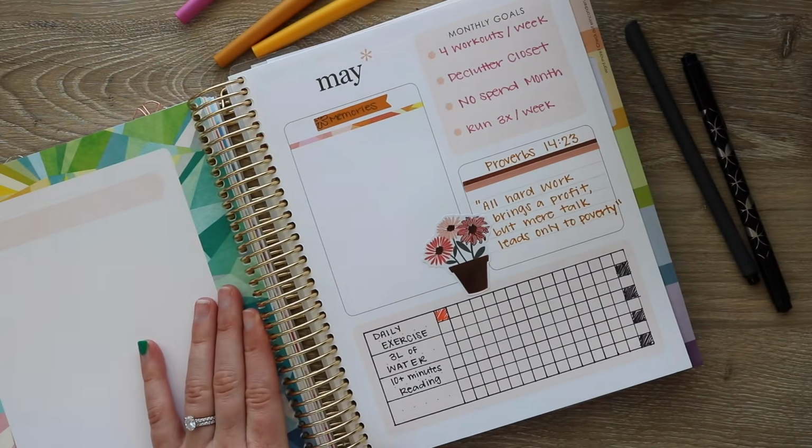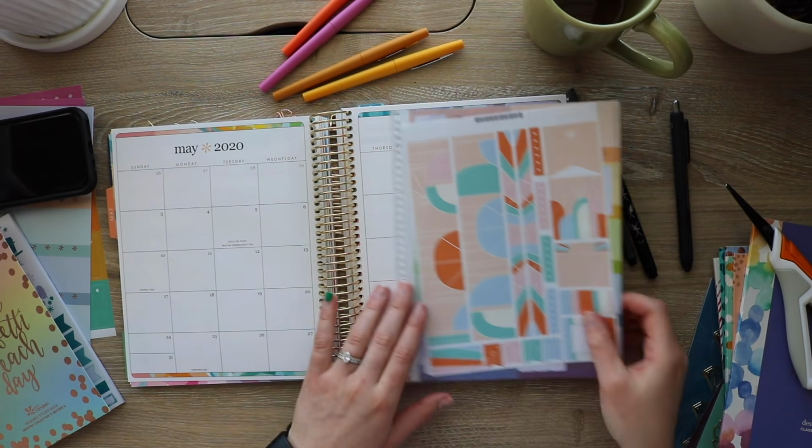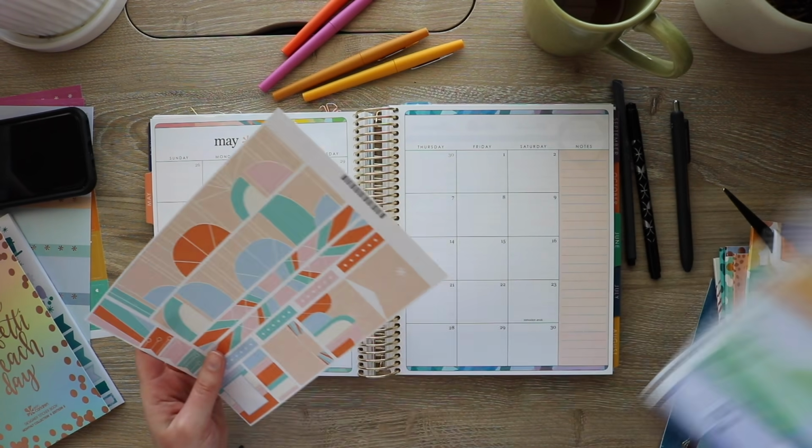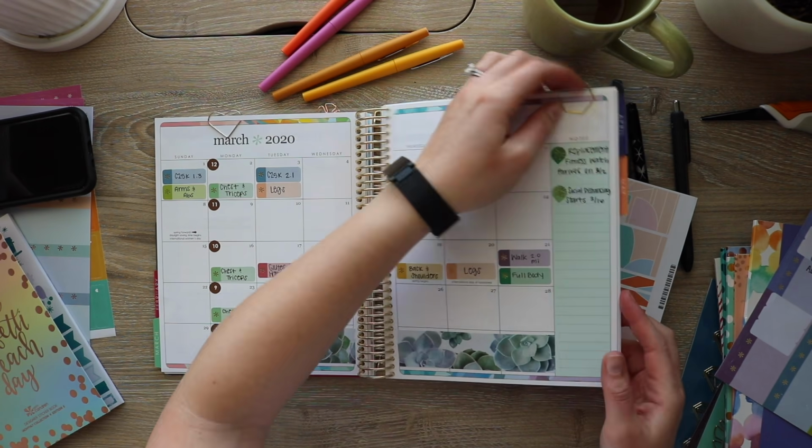And then the last goal that I wrote in there was just to run 3 times a week. Again, I just need to get my butt moving and get outside, so I just have a goal of 3 times a week. Now we are moving on to the monthly spread.